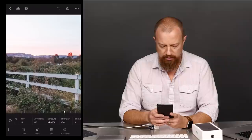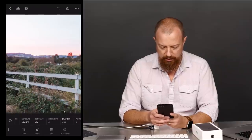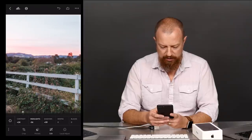Do I want to hit the auto tone button? Sure, let's hit auto tone. Yeah, no, I don't like that. How do I undo that? Oh, off. Good. Okay, let's try bringing the highlights. Where's the highlights? There we go. Highlights down a little bit. So we're getting somewhere. Now, our sky is, of course, completely gone.